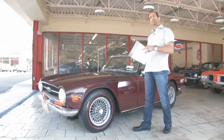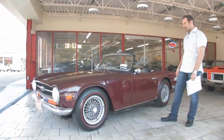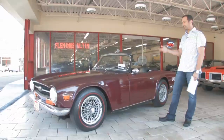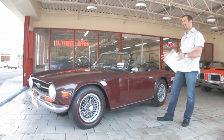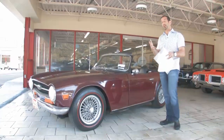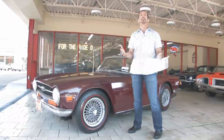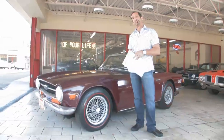Triumph takes it a little bit farther. They take that great-looking British sports car they designed here, and as it evolved from the TR4 and the TR4A, it became the TR6 with the 6-cylinder engine in it. And with the 6-cylinder engine in it, not only do you get a lot more power, you get that great inline 6-cylinder sound. And as you roll through the gearbox in this car, it really sounds great.